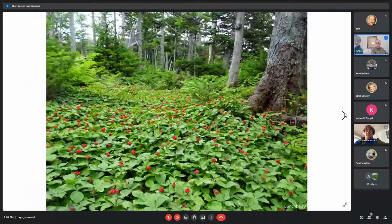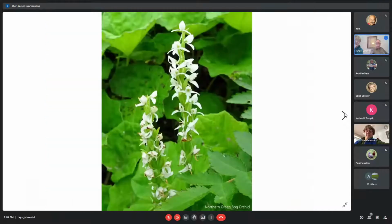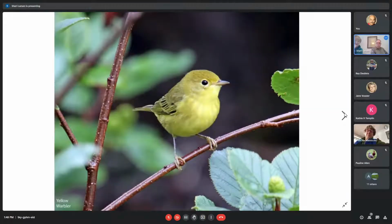We hiked some in the forest, bunchberries. It's getting late in the year. The flowers are mostly gone. The northern green bog orchid. There were some birds. Sherry got a picture of a yellow warbler.